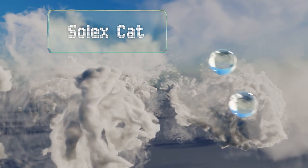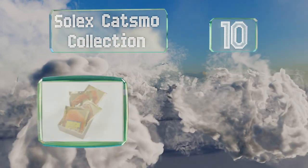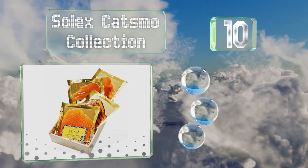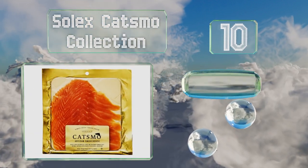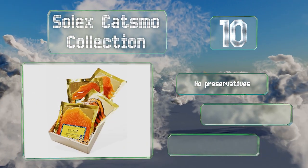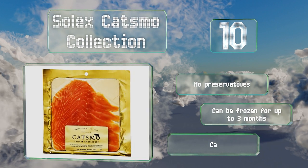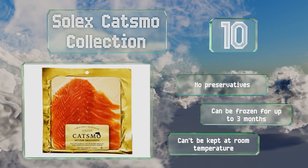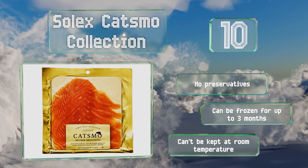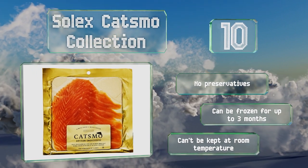If you consider yourself a connoisseur, take a look at the Solex Catsmo collection, which is made up of a premium gold label offering, a Scandinavian-inspired batch, and both Irish and Scottish varieties, a combination that should satisfy almost any seafood lover. It contains no preservatives and can be frozen for up to 3 months. However, note that it can't be kept at room temperature.